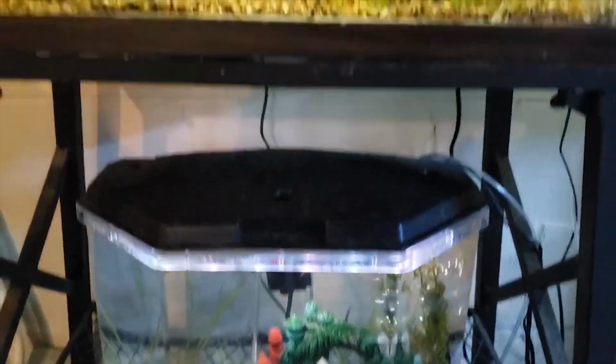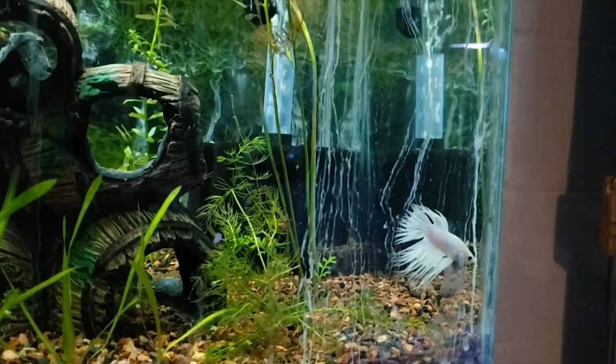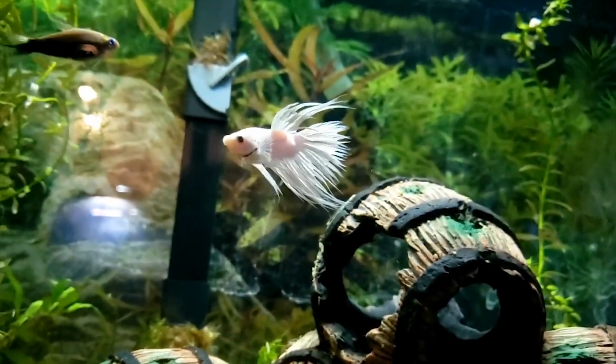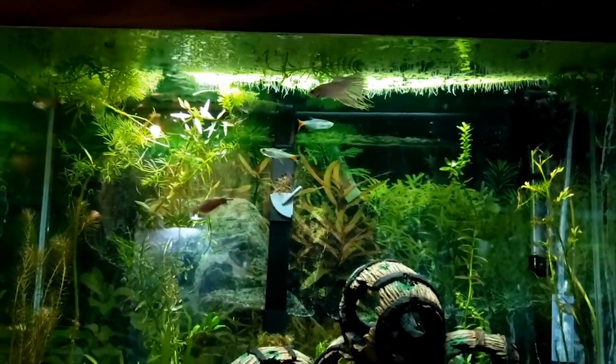And right above that tank is a 20-gallon tall betta community tank, and there is the betta right there. This is my white crown-tail betta, Frozone. Where's my super suit? Frozone shares this tank with glass bloodfin tetras as well as black emperor tetras.